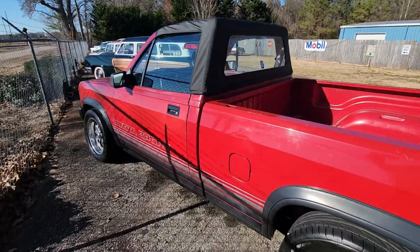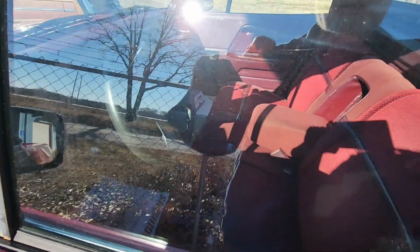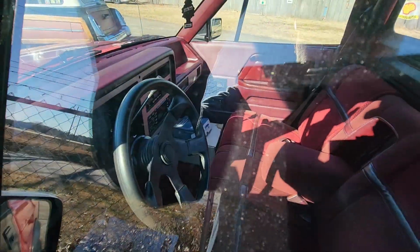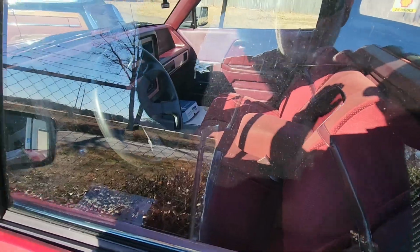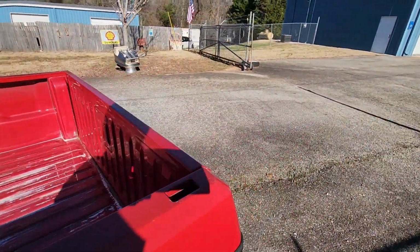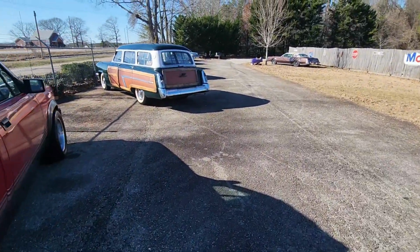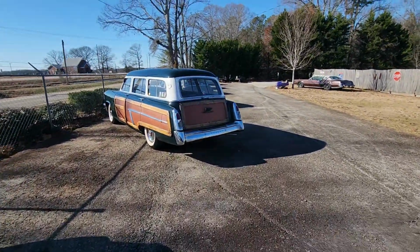Yeah, he keeps some very interesting stuff up here. It's nice stuff. The sun's not giving us a good light here. Interior is nice. Look at this Mercury station wagon. This is sharp, isn't it?